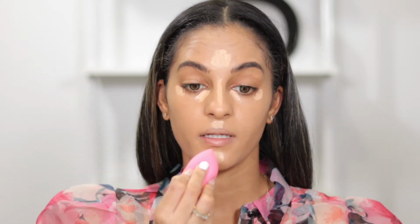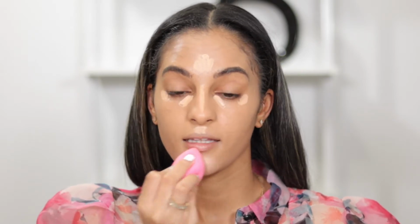So I'm only going to let that sit there for a little bit, and then I'm going to start blending it out. So of course, to blend out the concealer, I am going to use my sponge as I normally would. And this is definitely one that dries pretty quickly, which I low-key, high-key forgot about. But we're going to blend it out anyways. And if I have any trouble, which I'm starting to just a tad bit with blending it out, I can just always go in with my little brush.